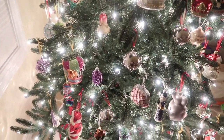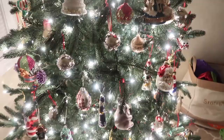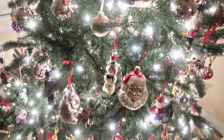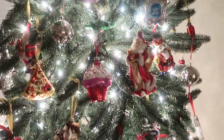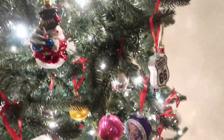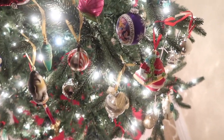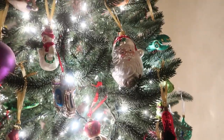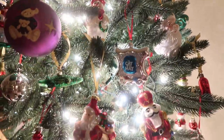This tree really tells a story of my life. I can look at these ornaments and remember when I got them, where I got them, the reason behind it, or if they were a gift, who gave the gift to me. When I met my husband, we started collecting together. So it's a lot of fun for us to unwrap these ornaments every year and reminisce about where we got it or why we got it. We don't always get the ornament when we went somewhere. Sometimes it's months and months later that we find the ornament and say, oh, we need to get this to commemorate this trip or this milestone in our lives. So this is our tree.